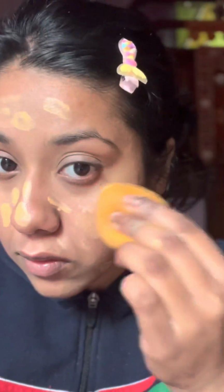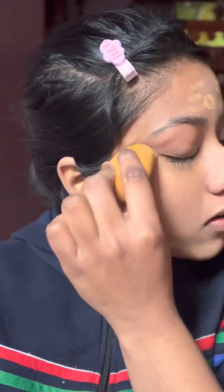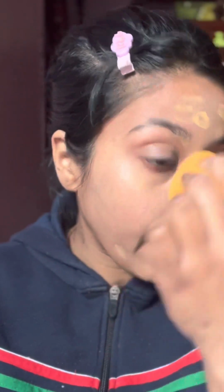So here I use this, and I think it's the best product when it comes to makeup for teenagers. The best part about this BB cream is that it blends so easily. For teenagers it may be a little bit difficult to blend their foundations, but now it is so much easier with this BB cream. It blends so easily, it looks so flawless. I do like the finish.